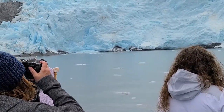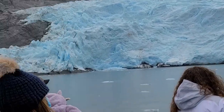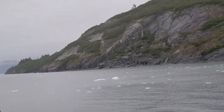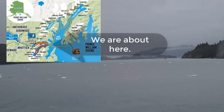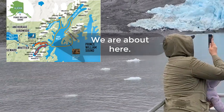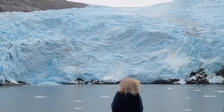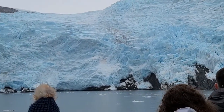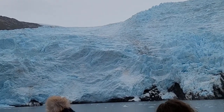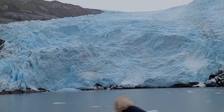Hate when that happens. So we're at the end of the fjord. We came from just that way down over there. So we turn around, we'll be going back that way to Whittier. The kid's sad because the tour is almost over.